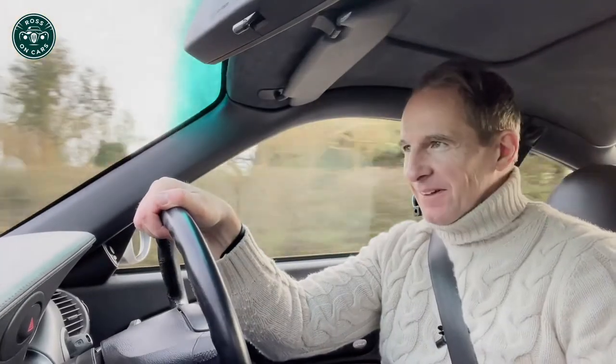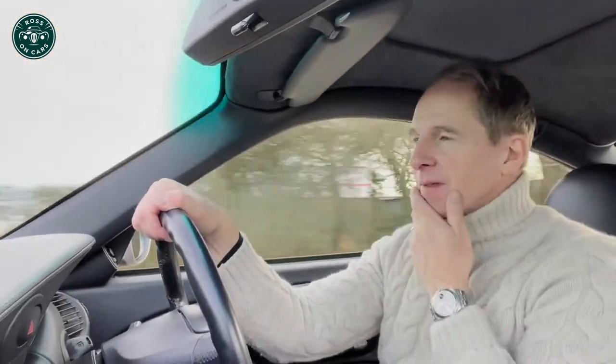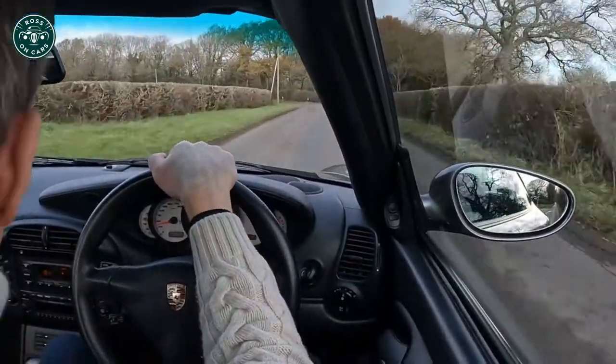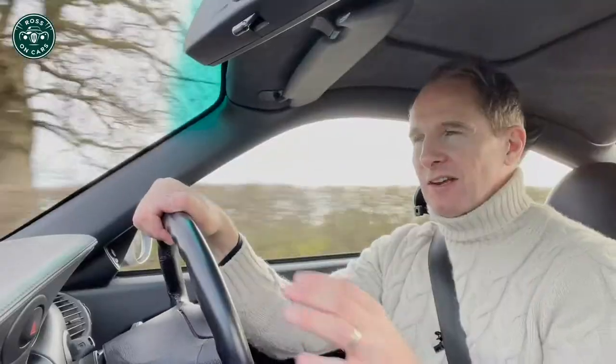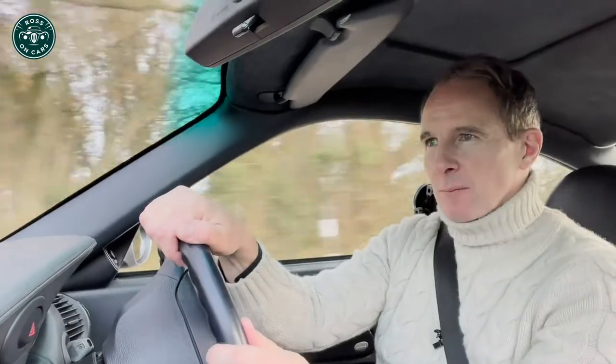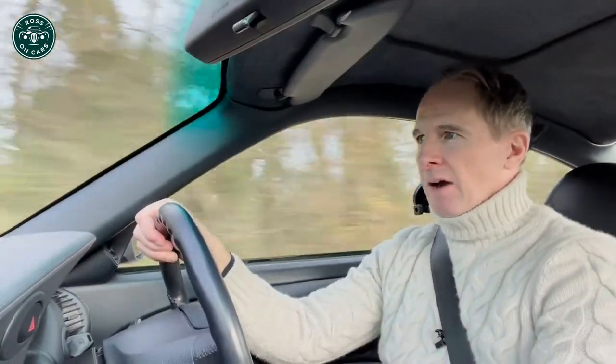Right now, here I am in the C4S. So what do I think? I'm used to driving a 964 around, as you know, probably. It does feel smoother. I wouldn't quite say GT-like, but it's got more of those sorts of qualities to it. A little bit smoother, maybe, but still recognisably 911.